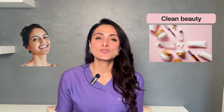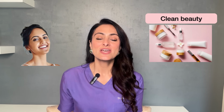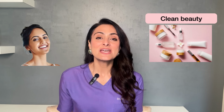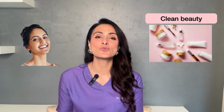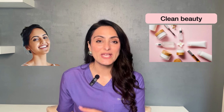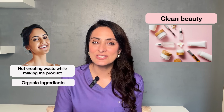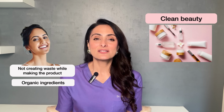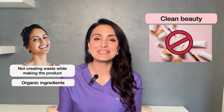Let's get started. First is clean beauty. So, this word clean beauty has been overused and wrongly used. It started off as a term used to show that they do not create any kind of waste while making this product, and also that it contains organic ingredients. But now clean beauty has been used for anything and everything and doesn't really carry any weight.